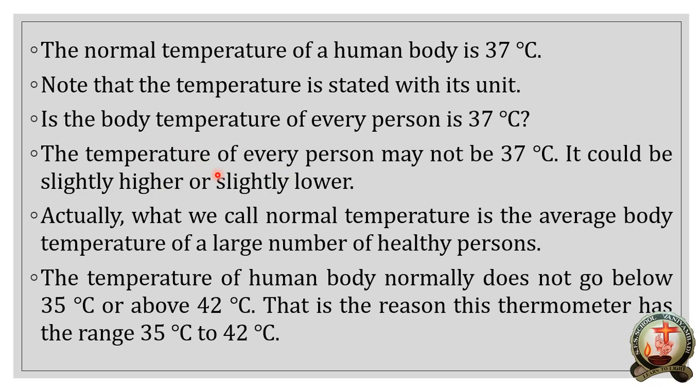That depends on where that person is living. If he is living in a very hot region, then there is a possibility that the normal temperature itself will be around 37.5 or 38 degrees. If the person is living in a cold region like Kashmir, for them the normal temperature may be around 36 degrees.